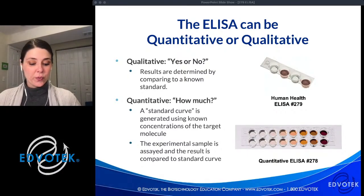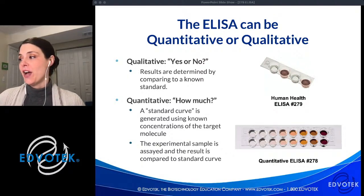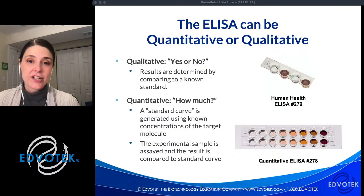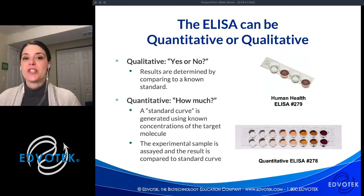One qualitative ELISA that you may be familiar with is the pregnancy test, which we'll discuss more later. This at-home test is going to test a person's urine for a hormone that is an indicator of pregnancy. If a person is pregnant, they will get a yes result. If they are not pregnant, they will get a no result. In general, these assays are pretty robust if taken within the appropriate time period. And it is a yes or no answer, because you can't just be a little bit pregnant. You either are pregnant or you aren't pregnant. And so that gives us a definitive answer, which is then confirmed with a more sensitive test in the doctor's office.